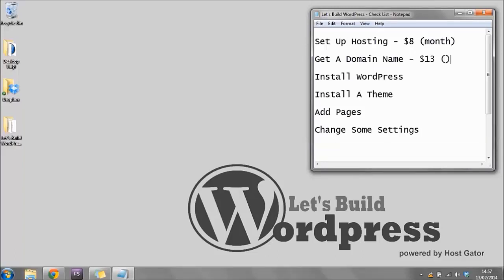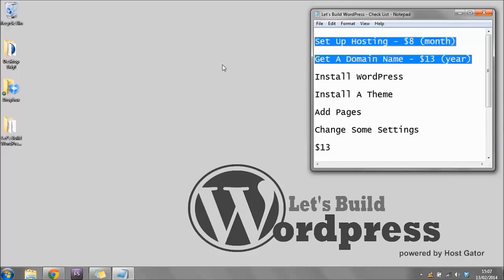Only you don't pay this once a month like your hosting, you pay for this once a year. So your hosting you'll pay once a month and your domain name you'll pay for once a year. So altogether, to get this website up and running, when you remember that I'm going to get you your first month hosting for only 1 penny, is just over $13. So the first things we need to do to get our website up and running is set up hosting for the website and get a domain name for the website.